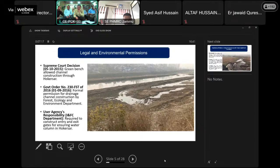The formal approval was granted by the Government of Jammu and Kashmir Forest, Ecology and Environmental Department in 2016. This order authorized the construction of the drainage channel, a crucial step forward in project implementation, with riders that minimum water level should be maintained in the wetland at any cost. The responsibility for ensuring the environmental integrity of the Hokersar wetland fell to the user agency, the Irrigation and Flood Control Department. As part of this mandate, the Irrigation and Flood Control Department was tasked with constructing entry and exit gates to maintain an appropriate water column within the wetland, thereby preserving its ecological balance while facilitating necessary drainage improvements.